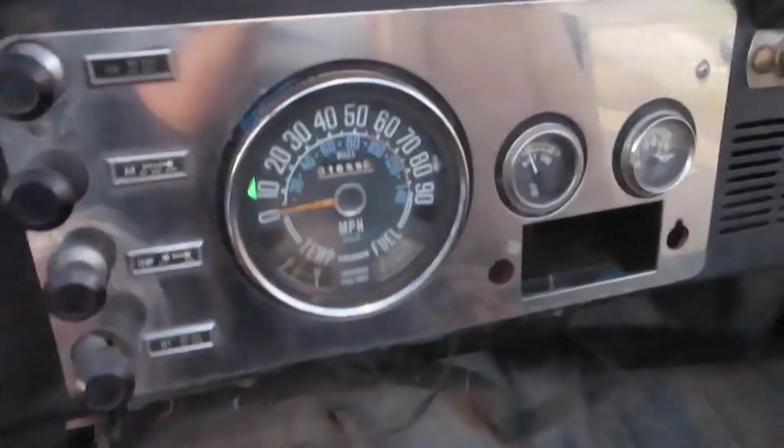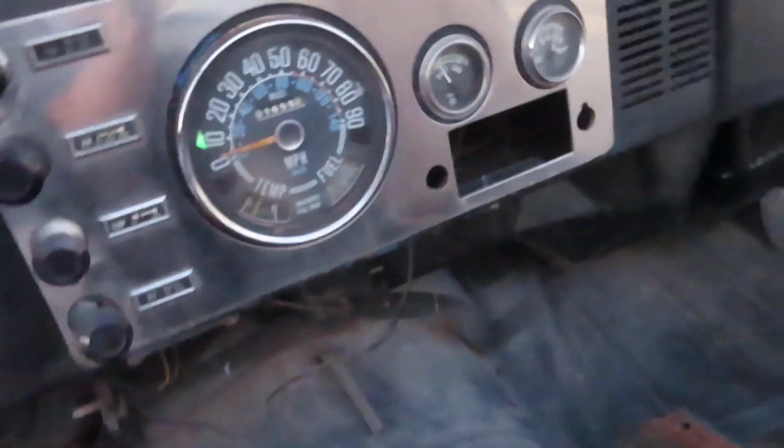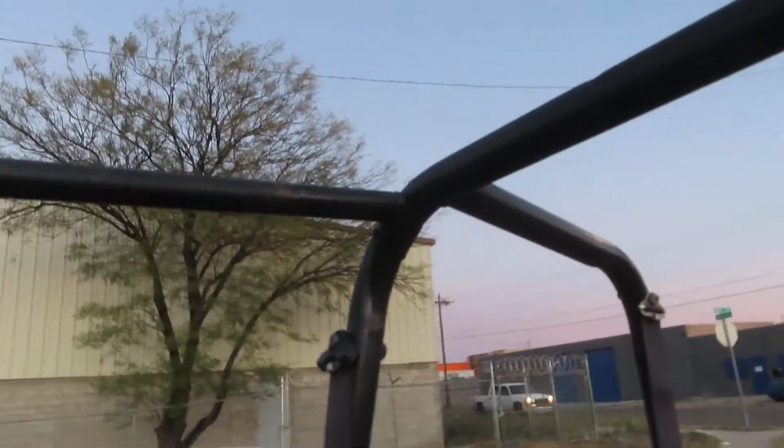Hey, speedometer actually works. Look at that. Thanks for looking at our Jeep, folks. I wish I had more information to tell you right now. Brakes work good. Not sure what more I could really tell you. To me, Jeeps are pretty dang simple, basic. That's about it. It does have a center console. But thanks for looking at our Jeep.